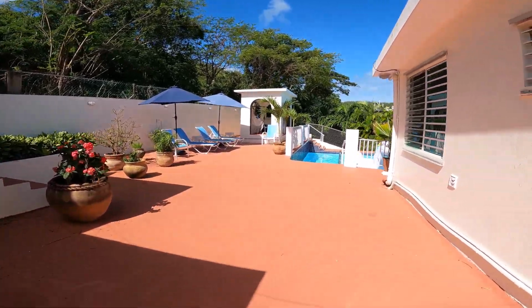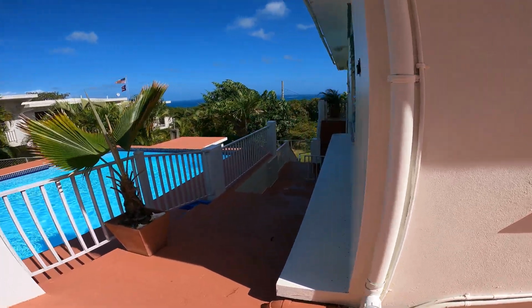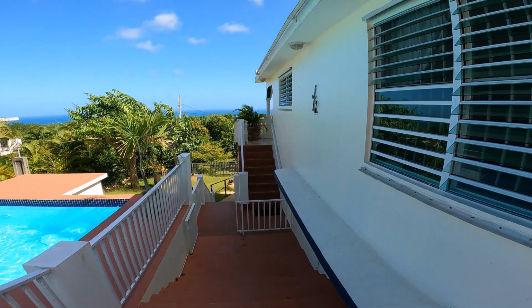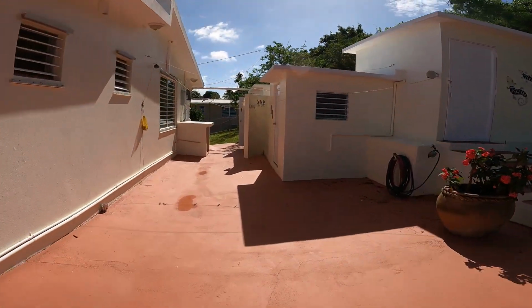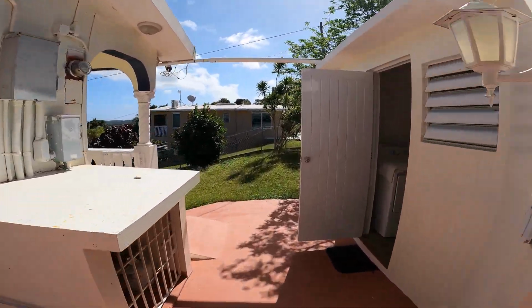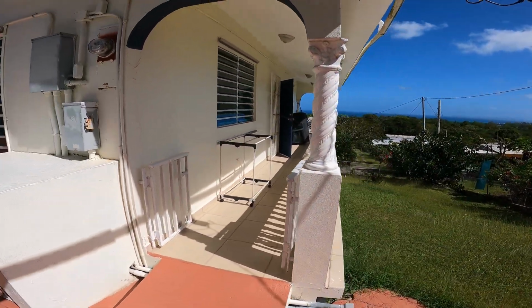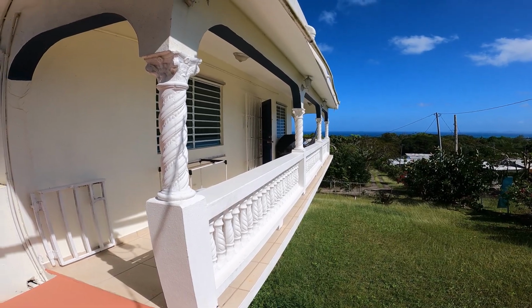There is access to the pool on this side, which that's the way we came up. Has the steps coming up from the garage, steps that go up to the balcony. That's on the front of the house. And then on this other side, the balcony wraps all the way around. So basically, we're kind of on the 2nd floor, and you can wrap all the way around on one floor, looking back down to the driveway where we came in.